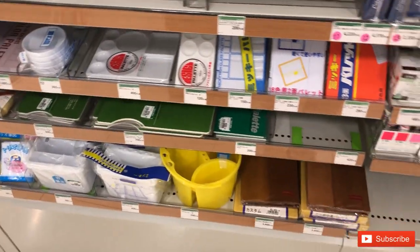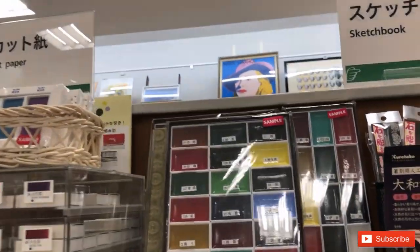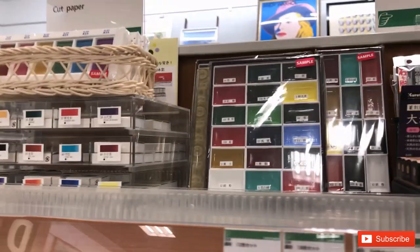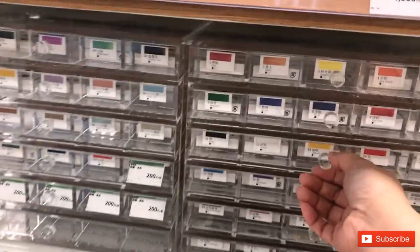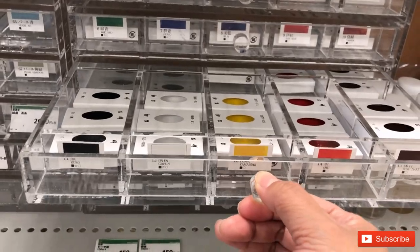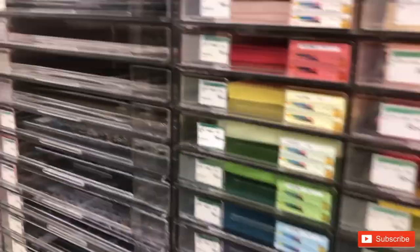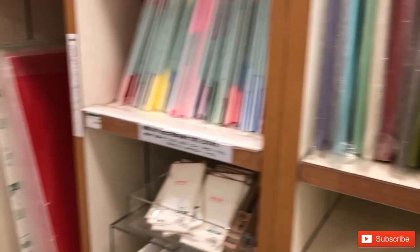Okay. Let's move on. Hi again. I just want to show you this one. These are Kuretake. Quick one. Kuretake. And this area is for papers. A lot of papers. Oh my gosh. Who doesn't want to live here? Papers, papers, papers.